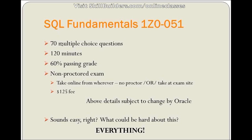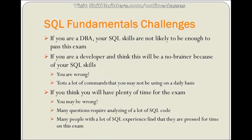Well, 70, a lot of you may be developers. You know a lot of SQL, right? You may be DBAs. You know a reasonable amount of SQL. You say 70 multiple choice SQL questions in 120 minutes, only 60%. Sounds easy, right? What could go wrong? Well, a lot of things can go wrong. A lot of things can go wrong. Let's look at some of them.